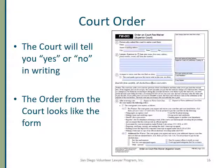Soon after you apply for the waiver, the court will send you an order approving or denying your application. The information packet has a sample of what the order will look like.